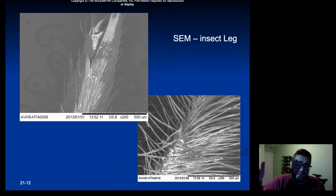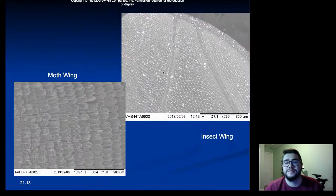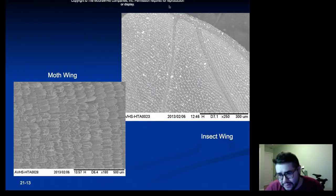And so as your big old hand comes and tries to swat a fly, the fly can detect changes in the air current because of these little hairs on their legs, and then that'll cause them to move out of the way. Here's a moth wing and an insect wing, where you can see the little veins, and they can use the vein patterns to help determine what kind of insect it is.